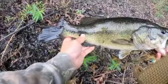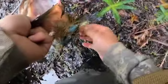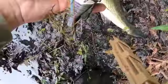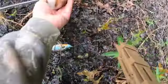Oh, what happened to the tail? Wow. Wow, wow, wow. Didn't even get him in the mouth. Oh, God. There we go. BGC Slim Gill right there. Thank you, Kevin. Oh, my God. This bass is a beast.